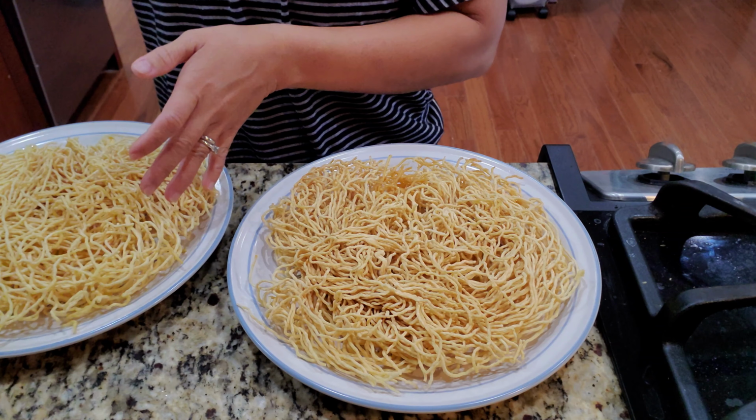I usually take this out and do not wash it. I just make it into a little small bundle like this, or you can make a big bundle and then share it amongst others. A hot wok, I'm using medium high heat right now. I lost the footage when I threw that little piece in there. It was rising to the top. But when it's hot enough, you just put it in there.